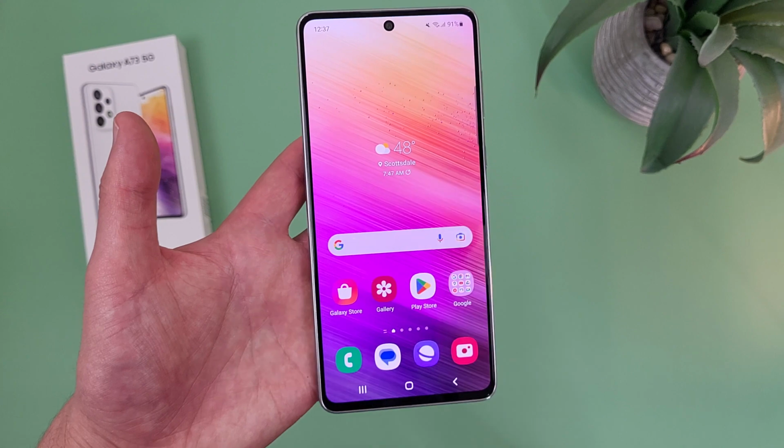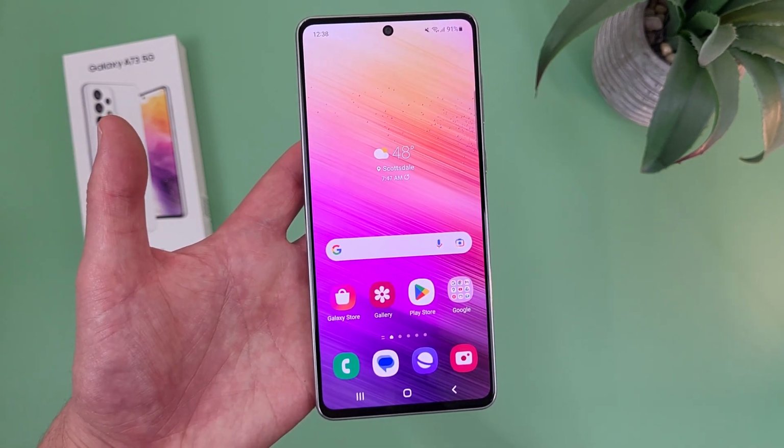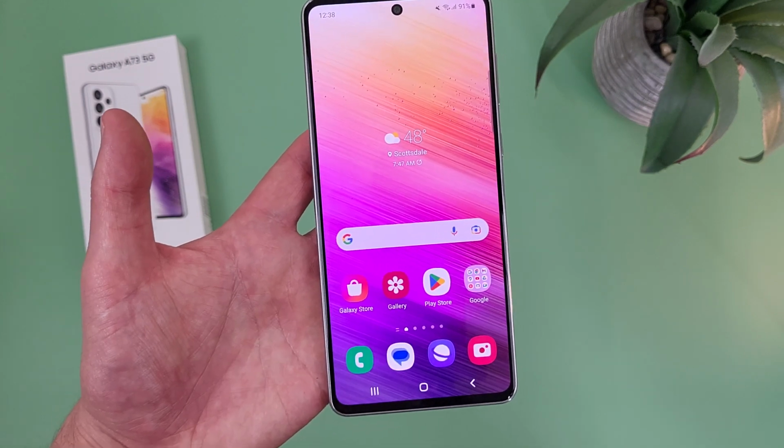But other than this, again, the Samsung Galaxy A73 5G has pretty much everything, especially considering, again, this is not a flagship phone. While being pretty premium for a budget phone, it still is a budget phone all the same.